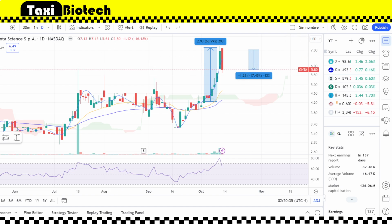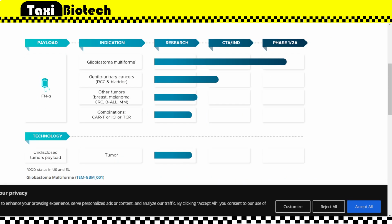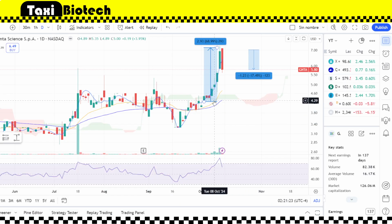But the thing here is that they released a press release on the 2nd of October. They have this molecule in phase 1, phase 2, and the Italian pharma agency has approved a new phase 1 for another different disease. So I think the investors thought that if this agency approved a new phase 1, it's because the other is going in a good direction. So they buy and they increase the price. This is a good sign, of course, and I like to see that.